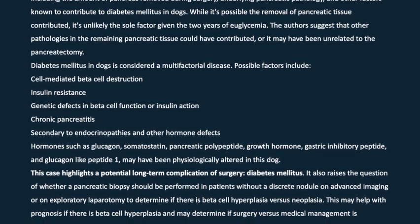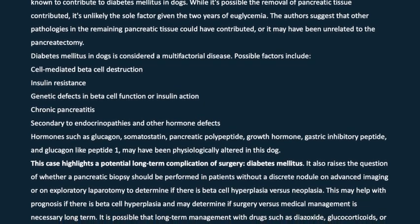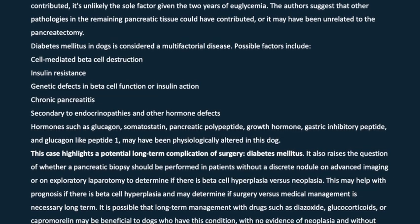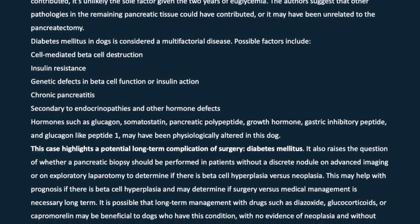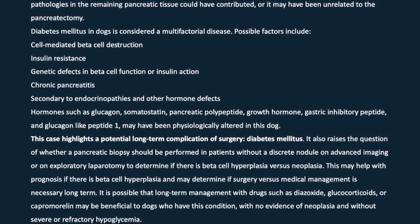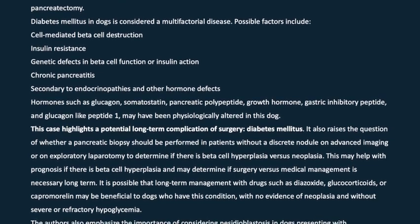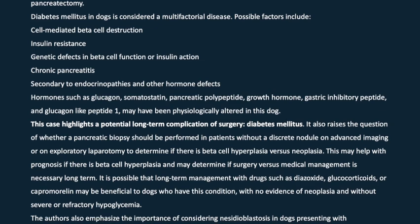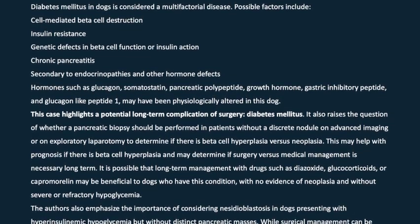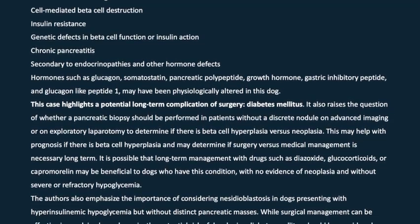It also raises the question of whether a pancreatic biopsy should be performed in patients without a discrete nodule on advanced imaging or on exploratory laparotomy to determine if there is beta cell hyperplasia versus neoplasia. This may help with prognosis if there is beta cell hyperplasia and may determine if surgery versus medical management is necessary long-term. It is possible that long-term management with drugs such as diazoxide, glucocorticoids, or capromorelin may be beneficial to dogs who have this condition, with no evidence of neoplasia and without severe or refractory hypoglycemia.